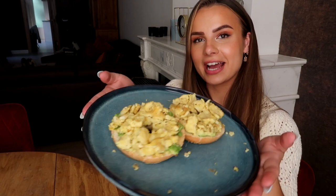Lunch is served and I am eating some scrambled eggs with some avocado and a seasoned bagel. If you ask me, I think this is the perfect lunch. It's super easy to make, it's super filling. That's basically all I want. Usually for lunch, I go for something that's super quick to make. And I also eat my lunch very late.